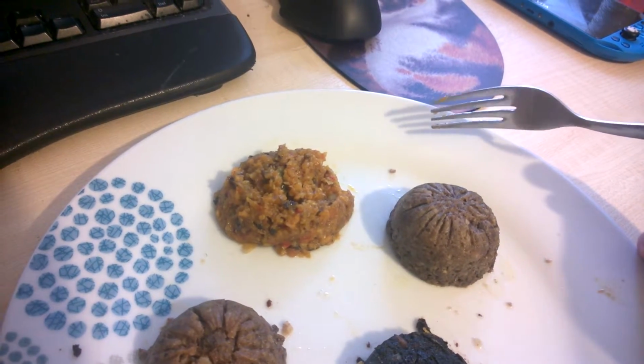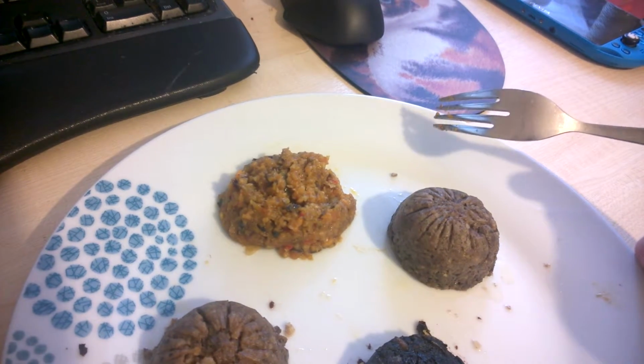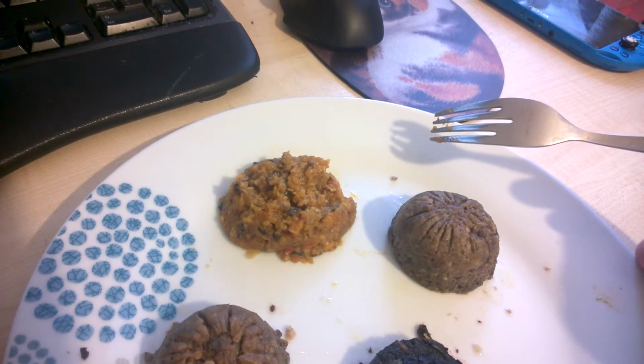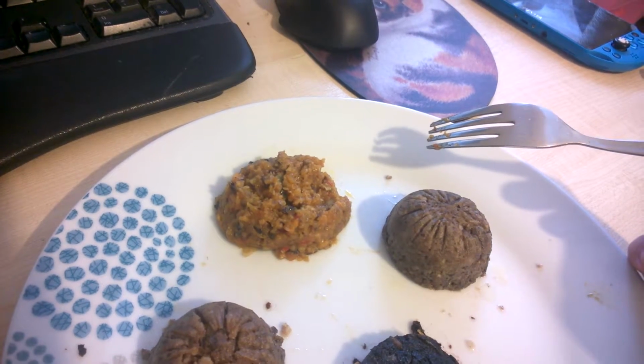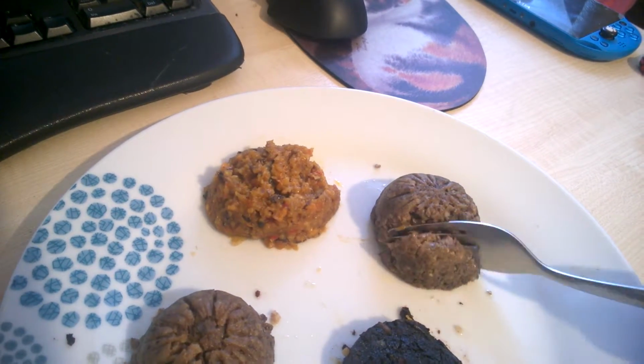That's inoffensive. It's not very heavily spiced. I wouldn't have thought it was haggis if I'd been eating it. I would eat it again, but not at the premium price that they're charging for it. It's not that expensive tasting.